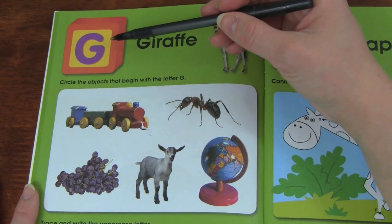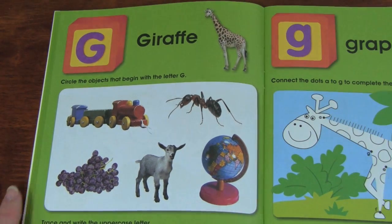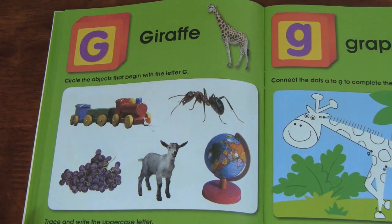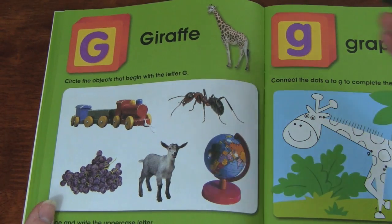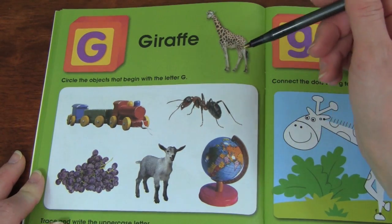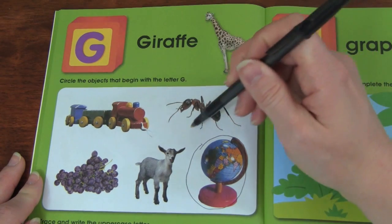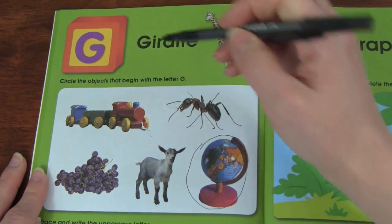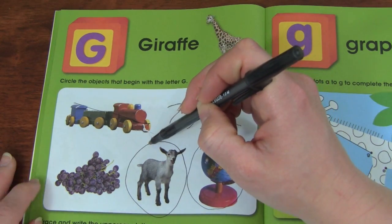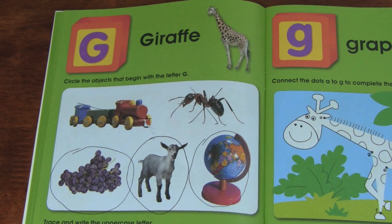G is our next letter. And G is for giraffe. Giraffes have really, really long necks. They can see really high up. Let's circle the objects that start with the letter G. Globe, it starts with G. Ant does not. Train, that's not right. Goat does. And grapes. I love grapes, they're so juicy.